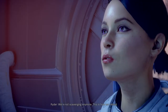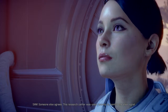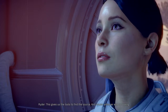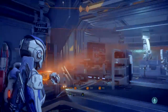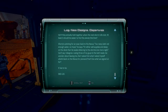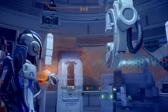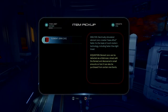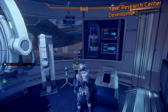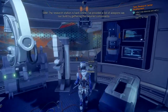We're not scavenging anymore. This is how we rebuild. Someone else agrees. This research center was used recently to monitor the alien signal. This gives us the tools to find the source, and maybe whoever else is looking. The research station is back online. I've provided a list of weapons we can build by gathering the required components.